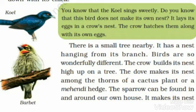Now, here is one amazing fact that I told you. We will be discussing a few amazing facts. You know that the quail sings sweetly, but do you know that this bird does not make its own nest? Yes, they do not make their own nest. It lays its eggs in the crow's nest. My goodness, they are so clever.